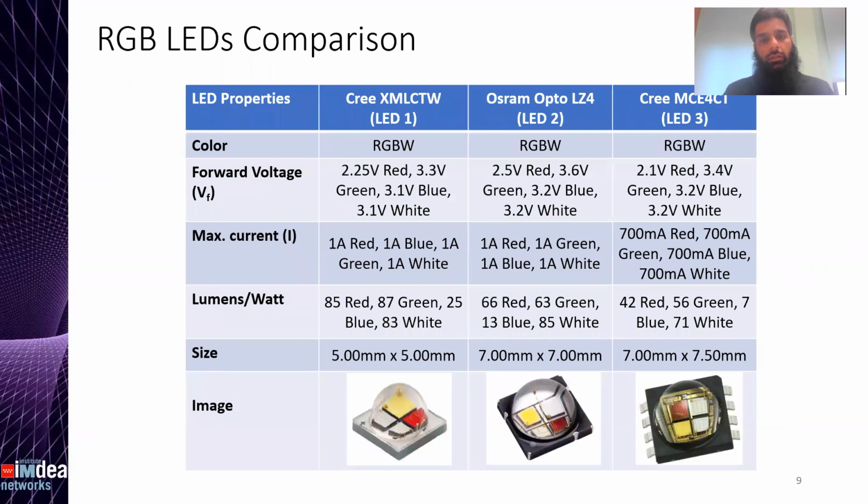We started with the selection of LEDs. There are multiple LEDs available in the market. In most of the recent work, they are using a small low-power pin LED, which can be a good option for communication, but they cannot be used for illumination because their intensity is very low. So we have chosen LEDs with a forward voltage of around 3 volts. And we made a fair comparison between these 3 LEDs to choose the best one for communication in terms of bandwidth and range.